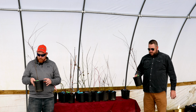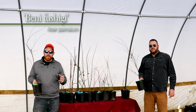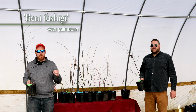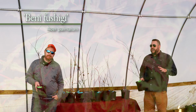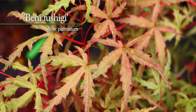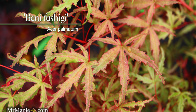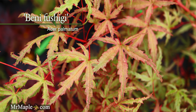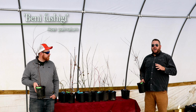So guys, next up, we've got Acer palmatum, Benny Fushigi. And this is a plant that has a leaf almost like a Kamagata, but a color like a Hesojo. This is a fun one. Another one outside the box for bonsai, because it has that relationship kind of to Benny Mako and a Hesojo looking leaf, but heavily variegated. That twisting, contorted foliage is so weird. I love what this one brings to the table. It's an oddball to say the least.